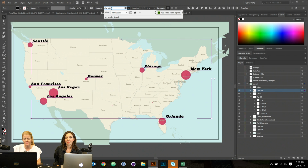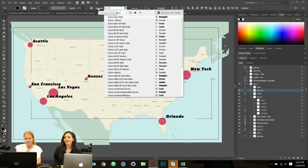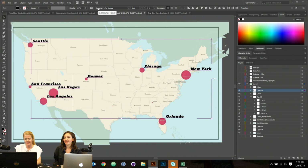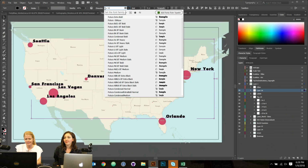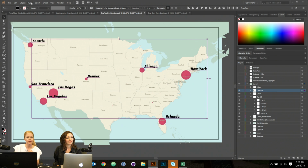See, this is my font choices, like I was just describing. It is in progress right now. Nice. I like that. See, Futura is an easy, quick go-to. Always looks good. So many to choose from. I'm gonna go with this, and I'm gonna actually make them all caps, because why not?